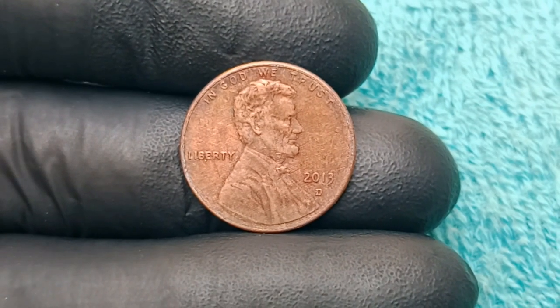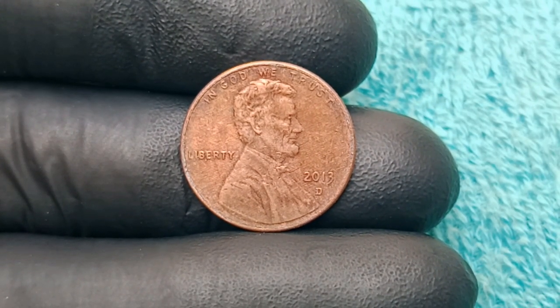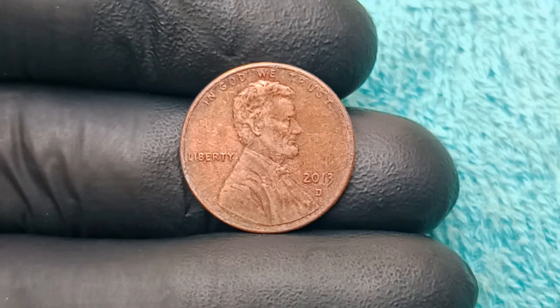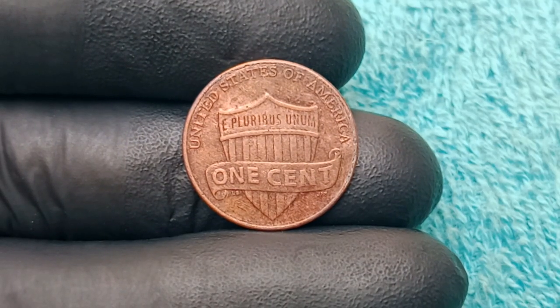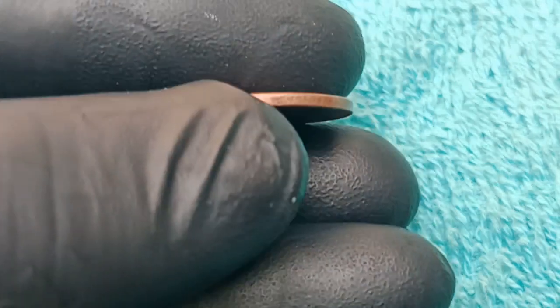When most people think of pennies, they envision small, copper-colored discs with little value, often discarded or overlooked, but we will uncover how the 2013 D penny has transformed from a mere piece of change into a financial rarity that carries stories of human error, manufacturing quirks, and extraordinary market demand.